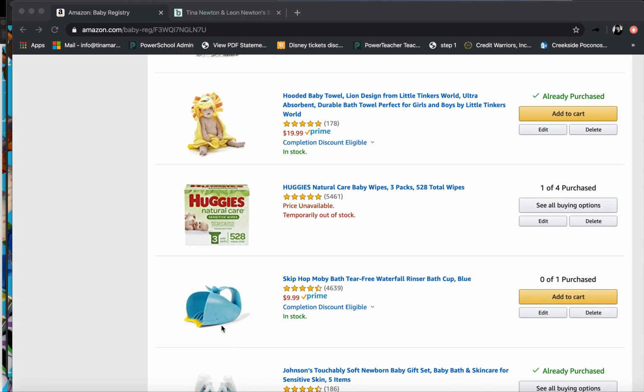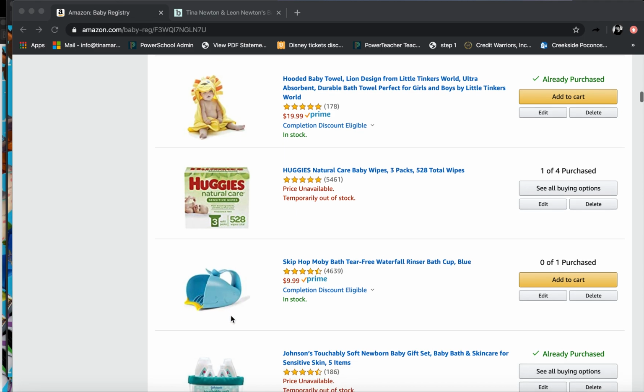I put this in here, and I didn't need this in my registry because guess what? No one bought it, and I just use a plastic cup. When I'm giving him a bath, I just use a regular cup. I was like, oh, let me get this. This is cool. But like I said, a lot of the items are just cool to look at. You don't really necessarily need them. I put my hand over his face, use the cup, and just rinse off his body, his hair, whatever the case is.